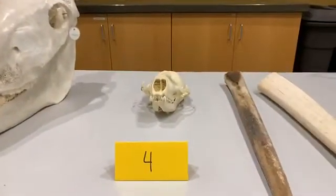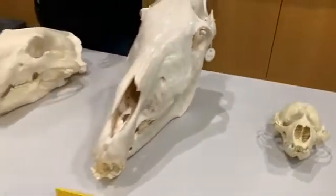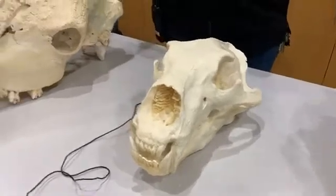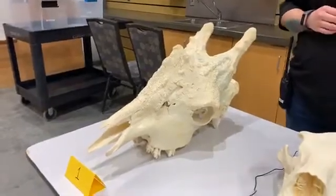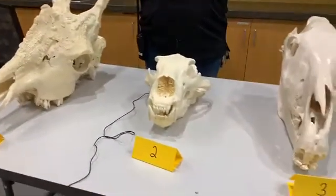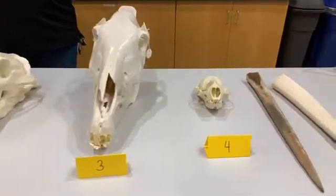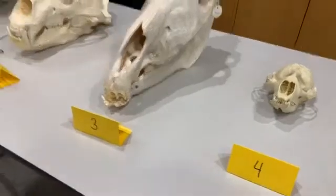I want you to go ahead and answer in the comments section which animals you think these skulls belong to. I'll give you a hint: all 4 of these animals have living examples at Como Zoo. So take 10 seconds to answer which animals you think these skulls belong to. Just a couple more seconds here. All right, hopefully we got some good answers there.